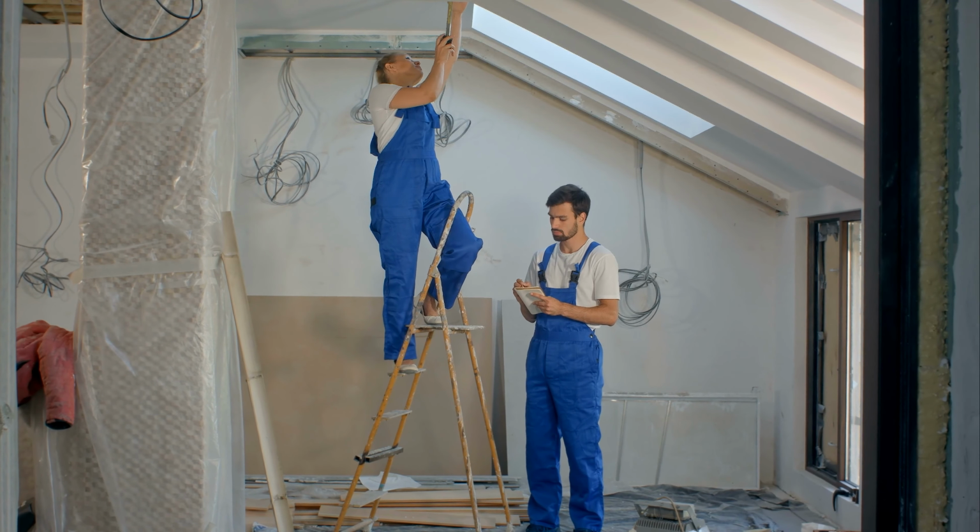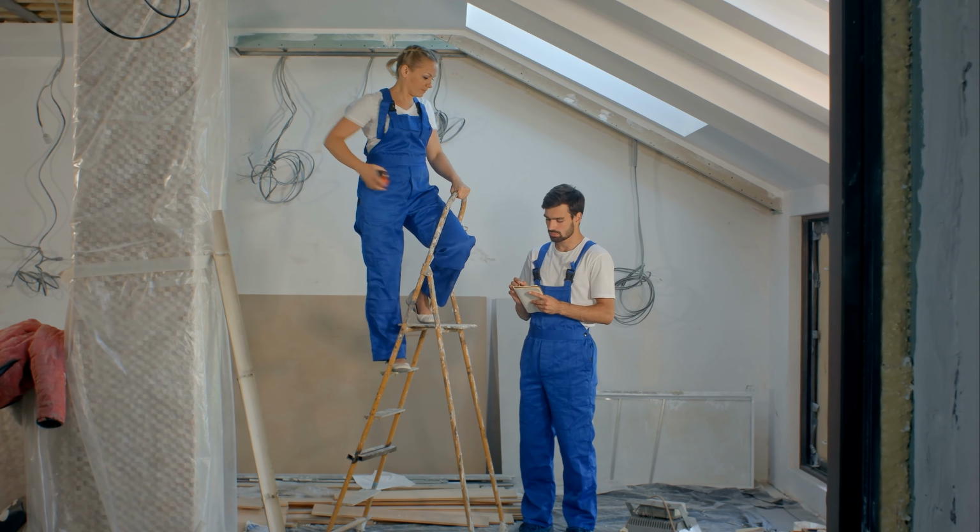What if you found a home that had the layout you wanted? It's in the location you wanted, but it does need a bit of work to get it up to the standards when it comes to updates that you're used to or that you desire. If you're willing to put the work in, these types of homes typically have more room for negotiation.